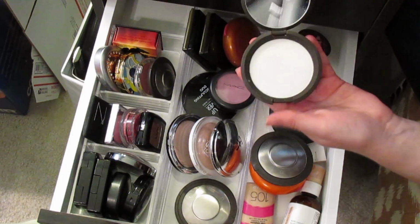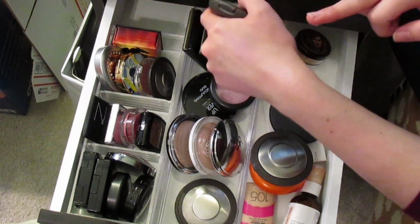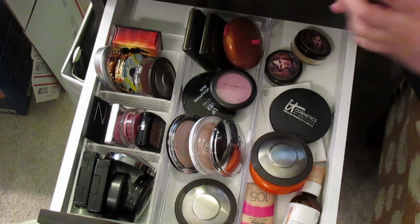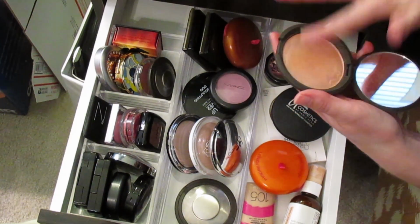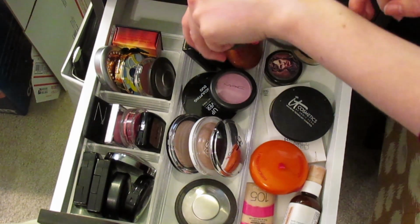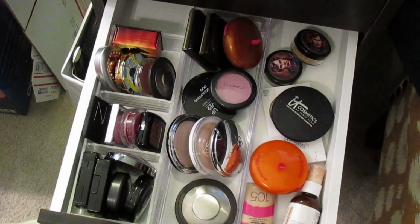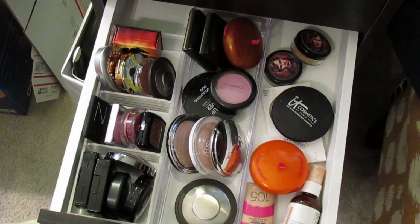So I have Pearl, which I was so excited about because it's really perfect for fair skin, but it's very white, like very white. So I haven't really reached for this. So I'm going to put that in my pile to use more. And Champagne Pop. This is so beautiful, but I never ever use it. I think I'll use it more in the summer, but I do need to see how it looks on my skin tone. I haven't worn it in quite some time, so both of these I'm going to put in my pile and use and see how I like them.